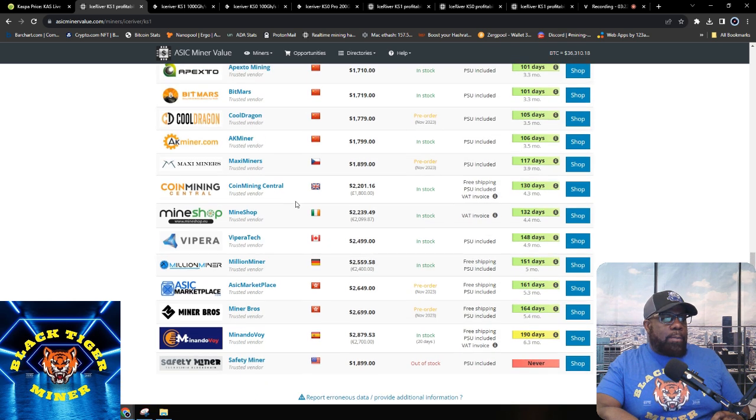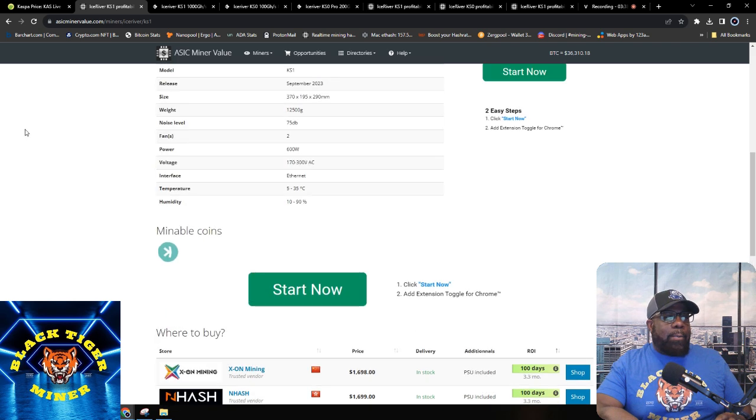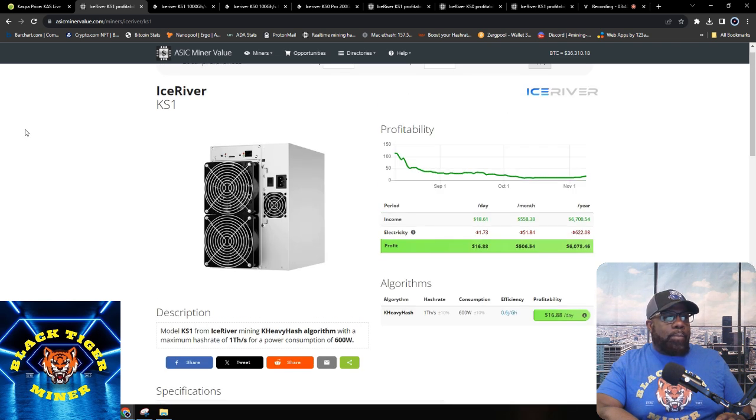Got to be careful with some of these vendors, because I've seen where vendors have taken people's money and never sent them the ASIC miner, or there were problems or delays or just a lot of weird stuff happens. So make sure you're working with a reputable vendor. And it says here income is $18.61. For the month you make $500, and for the year you make $6,000.